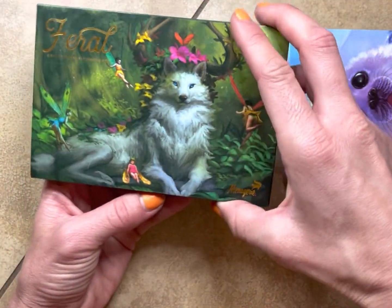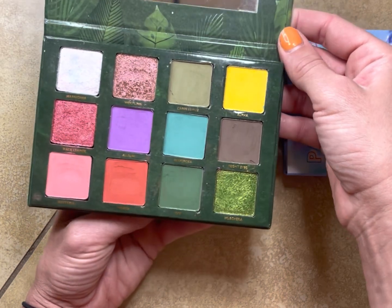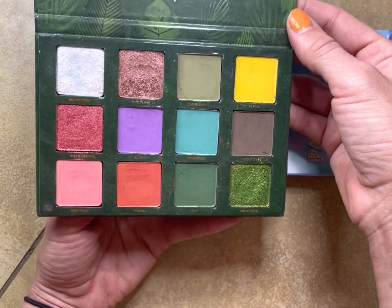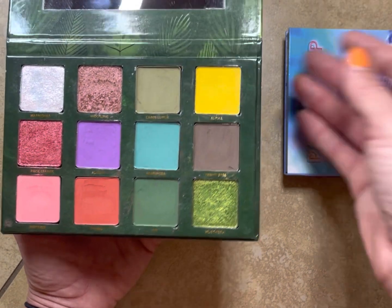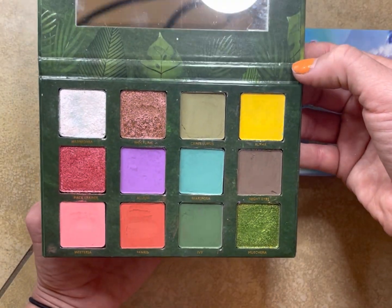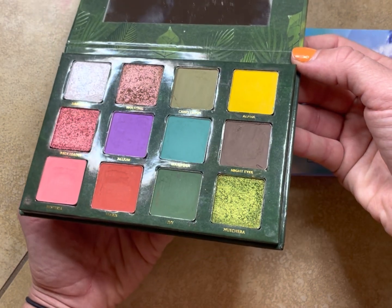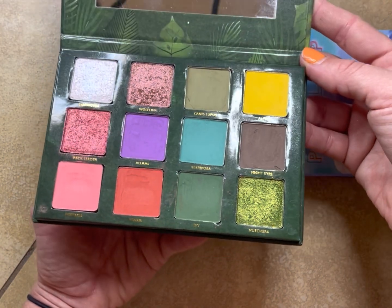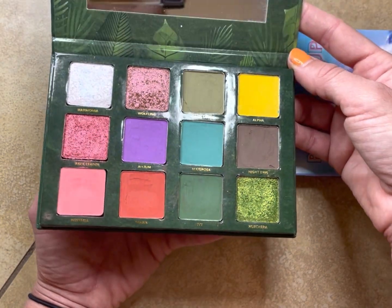Then the Feral palette. Again, I have some switches in these. I don't normally like to do that, but I guess I felt like since I was making the Killer Purr palette from scratch, I might as well change some things around. And there are certain shades that I just don't really like at all, so I'm like, why not just fill it with the shades I do like? So that's what I did here.